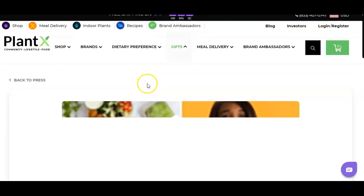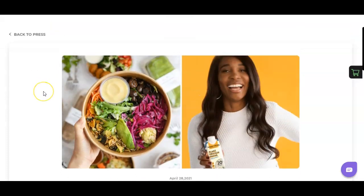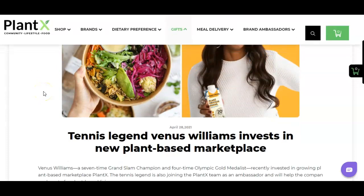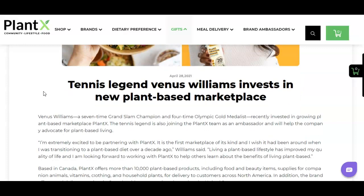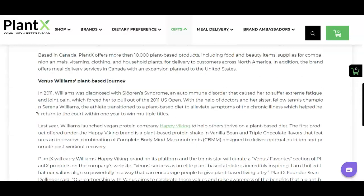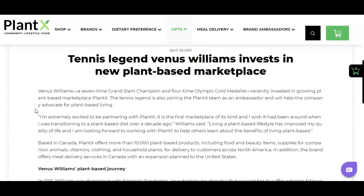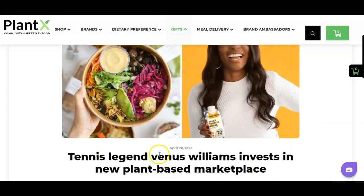And then also, if you guys are familiar with tennis, the company also brought on Venus Williams. She's the sister of Serena Williams, so those are like two of the best female tennis players in the world. And she is also an investor in PlantX. So, you know, there's a little bit of celebrity backing here, okay? That was definitely a good sign anytime you're seeing two celebrities backing this company. And she said, I'm extremely excited to be partnering with PlantX. It is the first marketplace of its kind, and I wish it had been around when I was transitioning to a plant-based diet over a decade ago. So this is a good sign.